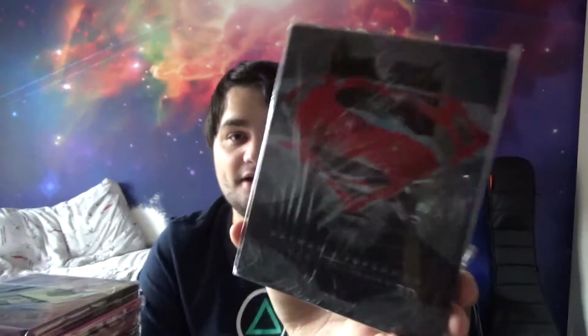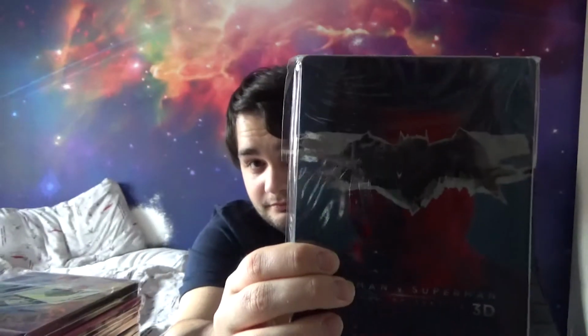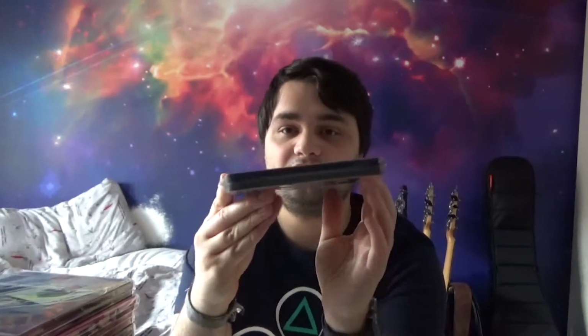Then we have the original Man of Steel Steelbook with the 3D Blu-ray. It's a fine Steelbook. There's no art on the back. I really like this Steelbook. This is the Batman vs Superman Dawn of Justice with the 3D Blu-ray, and on that side you've got Batman with the Superman logo, and on the flip side it's Superman with the Batman logo. And what I like is it is literally like you flip it around like that. So if I was to turn it around that way, Batman's upside down. Yeah, this was an HMV exclusive Steelbook.